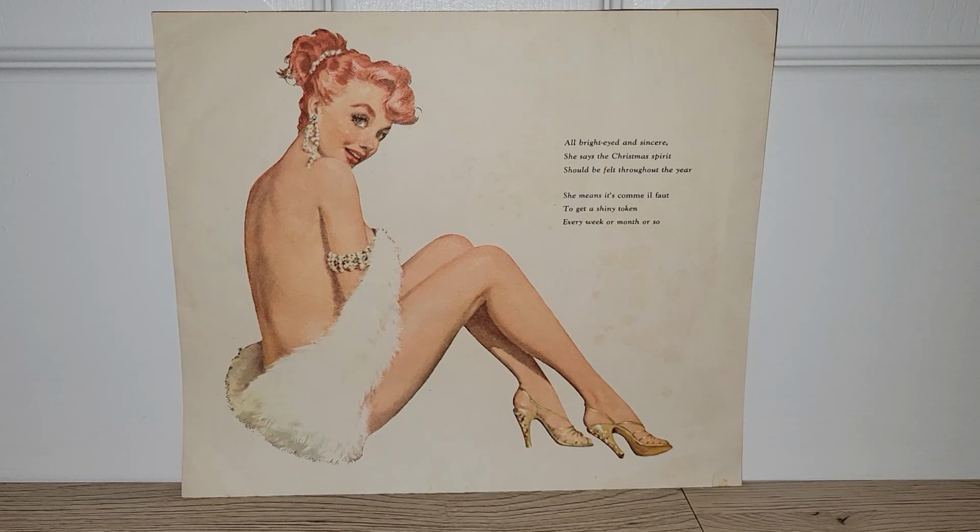I believe that this came from a magazine and not a calendar. Or maybe it did come from a calendar. I don't know. And this one is a Christmas pinup because it says, All bright-eyed and sincere, she says the Christmas spirit should be felt throughout the year. She means it come ill-fought to get a shiny token every week or month or so.